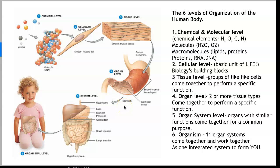So, just to get started with this boring stuff, we'll go through it because you have to know it. There are what they call six levels of organization of the human body. You need to know these. Some students write them down on a card, an index card, or if you can just remember them because they build upon each other. We are going to start with chemicals and molecules.